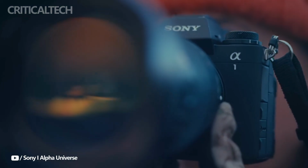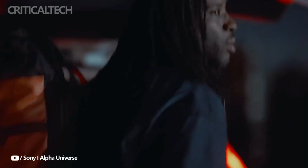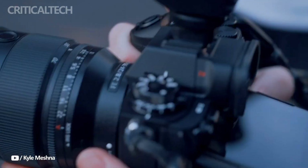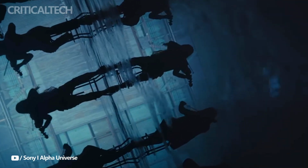With its release, Sony aims to meet the demands of professional photographers and videographers, working in fields such as commercial photography, wildlife, sports, and photojournalism. The Alpha 1 Mark II retains the core elements that made the original Alpha 1 a standout, while introducing enhancements based on feedback from the Alpha series community.